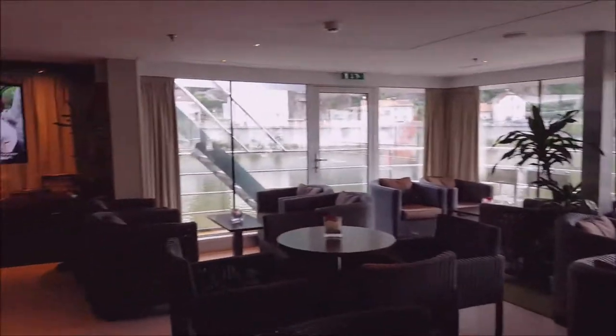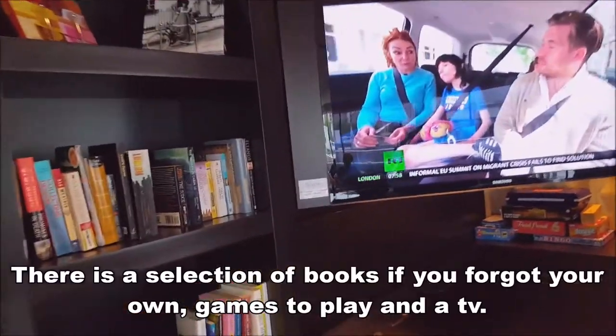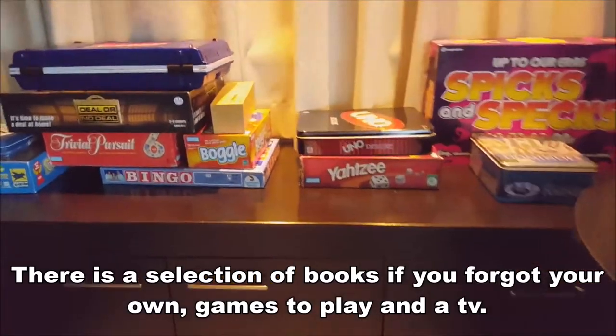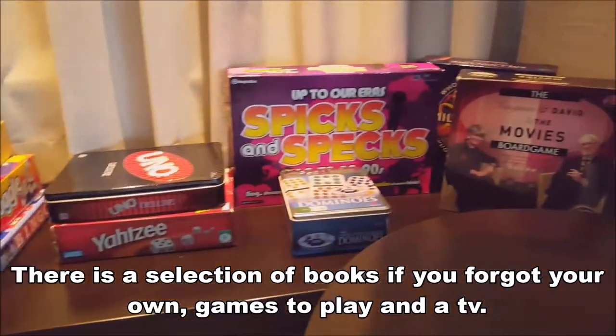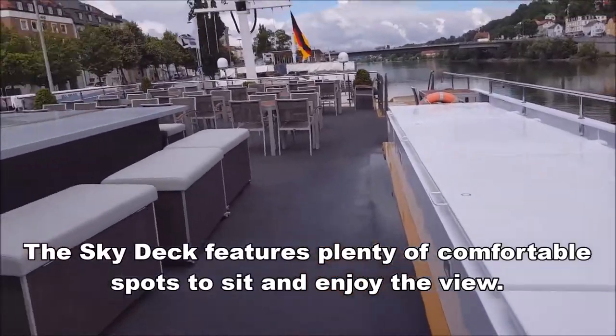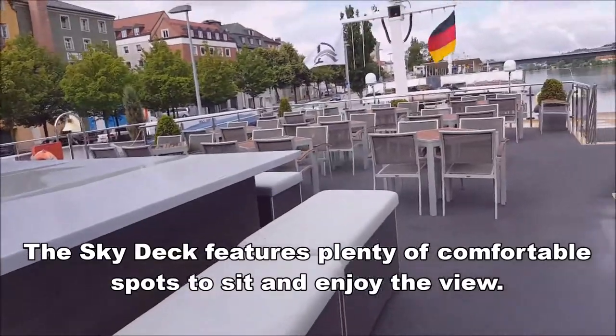Hi. This is the lounge at the back of the ship. Where you can come to lounge, or you can grab some books, or you can play some games, for your entertainment. So all the life jackets are down on the right, underneath these white tops, and then this is a nice sitting lounge at the front of the ship.